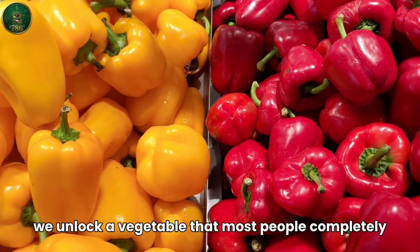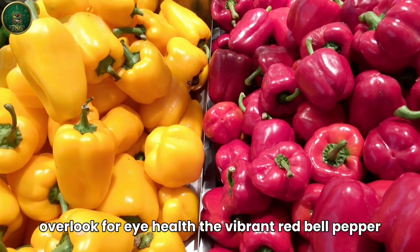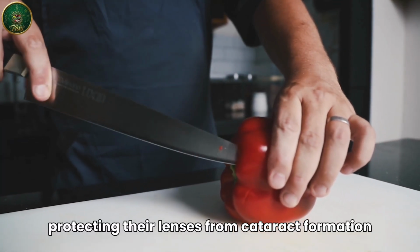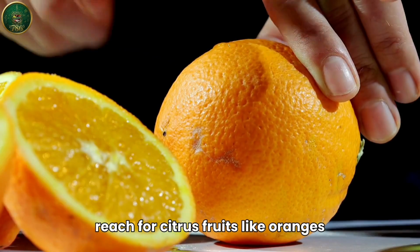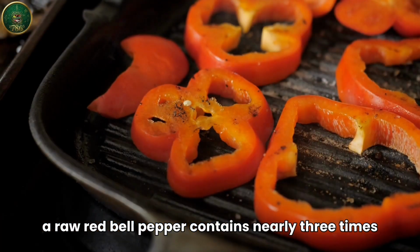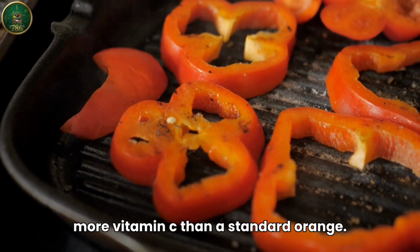Finally, we unlock a vegetable that most people completely overlook for eye health, the vibrant red bell pepper. When people think of protecting their lenses from cataract formation, they automatically reach for citrus fruits like oranges. However, gram for gram, a raw red bell pepper contains nearly 3 times more vitamin C than a standard orange.